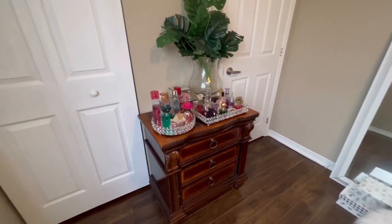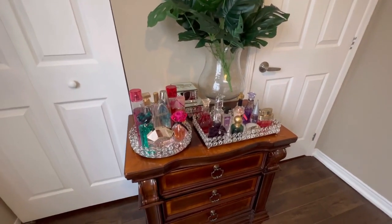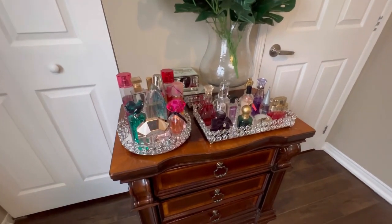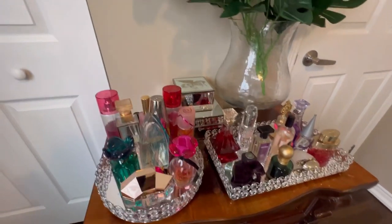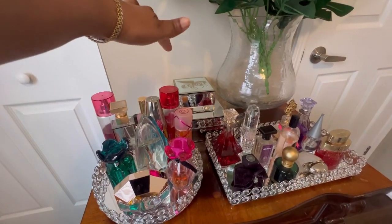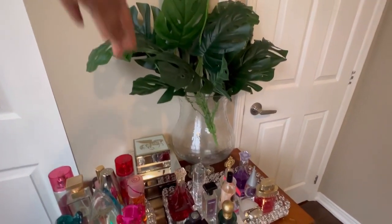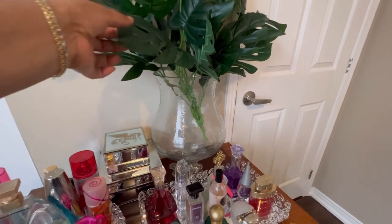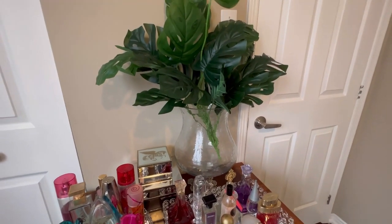So here is where I've placed my nightstand. And on top I've added my glam mirror trays. Both trays came from Amazon. And I have all of my perfumes. I have my mirrored boxes that keep rings and extra jewelry. And I've just added this really nice glass vase that I got from HomeSense about 3 years ago. I have a medium-sized one to it as well.